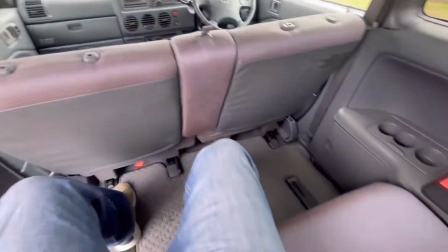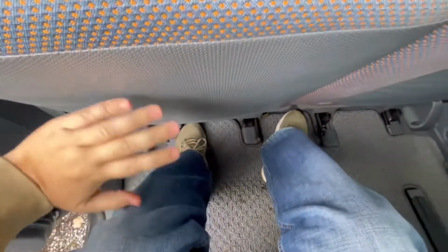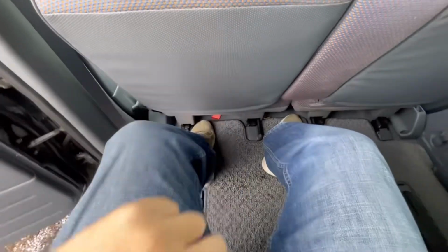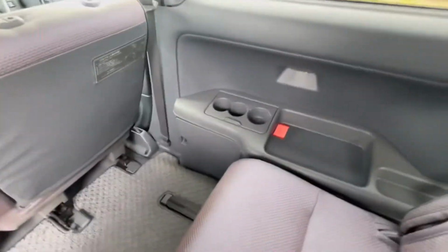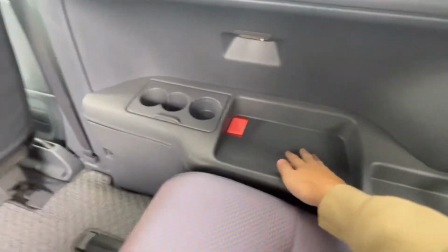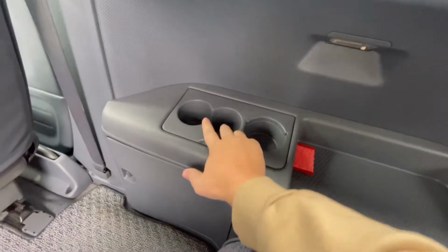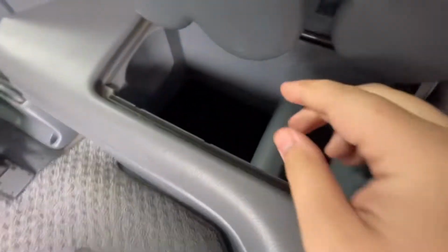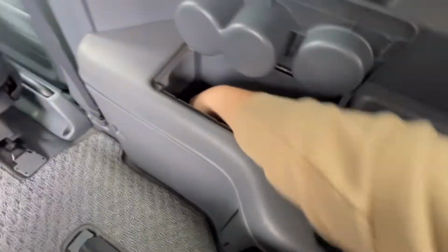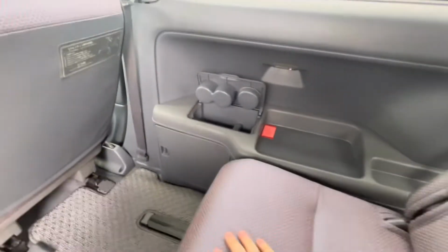Moving to the back seat area now, I've got tons of legroom. I mean, I'm talking almost a foot of legroom here. And even if I move back, there's even more. Over here to the right, you've got a huge storage compartment for like a tablet, and then 1, 2, 3 cup holders. And then look at this underneath it. You've got this huge dash pocket. I mean, it's like a foot deep. It goes all the way down in there for storage.